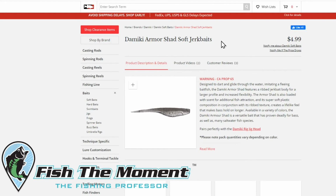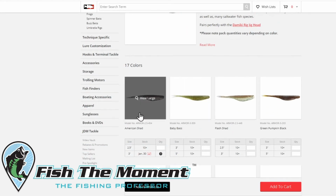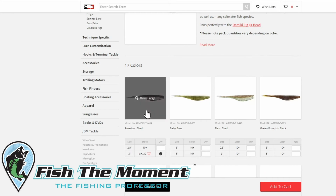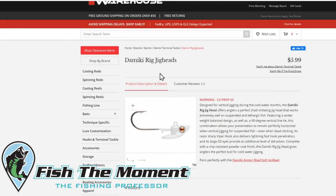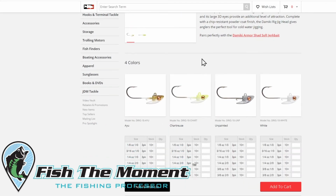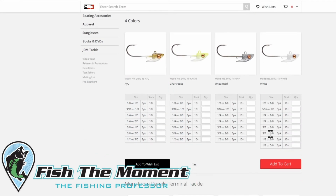I'm fishing it vertically for those fish. A Demiki rig is basically this little Demiki armor shad. It's a 2.5 to 3 inch little swim bait. I'm putting it on a Demiki rig head, which is basically a vertical line tie jig head with a little bit of weight balance underneath to keel that bait so it sits perfectly horizontal in the water column. And I like to use anywhere from a 3/8 to a 1/2 ounce head because I'm going to be fishing vertically for these fish.